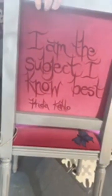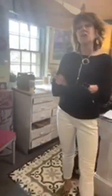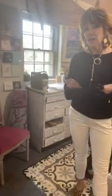So it's for a desk chair. And it says, Frida said this: I am the subject that I know best. Nice. And I hope we all become that. I don't think we are now, but I think that's part of what we've learned, to study and figure out ourselves. Perfect.